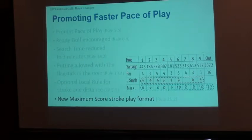You set whatever you want the max score to be, whether it's a number, 10, let's say, or you could go double par or something like that. And then as soon as a player reaches that number, they just pick up their ball and go to the next hole.